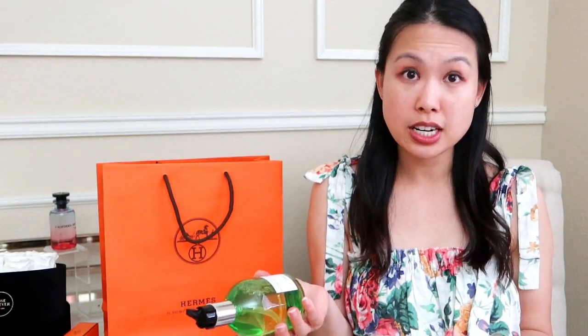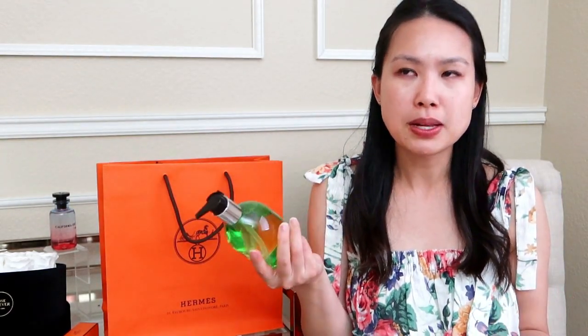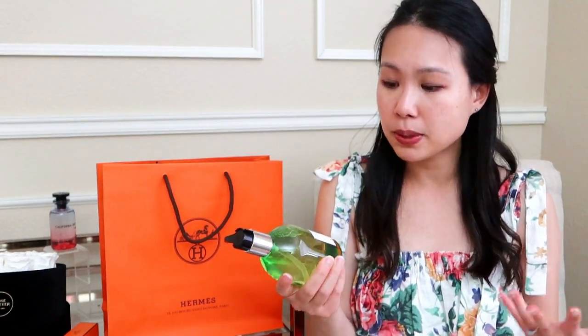Actually, if you are interested in their perfumes, they do have one in this. And if you don't want to spend so much money on that without knowing what it smells like, you can definitely do this one first, just because it's a lower price point. But yeah, I'm excited to try this.